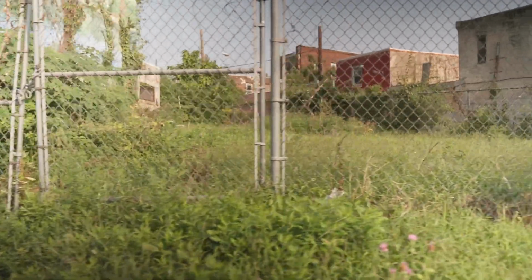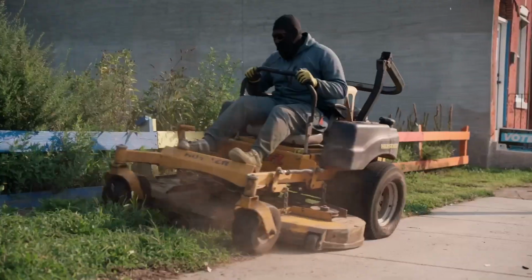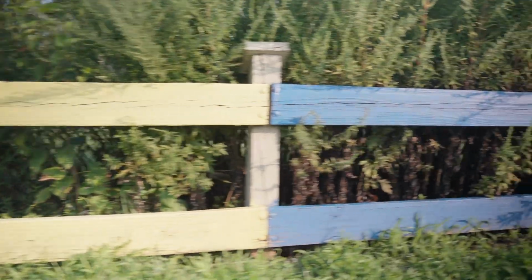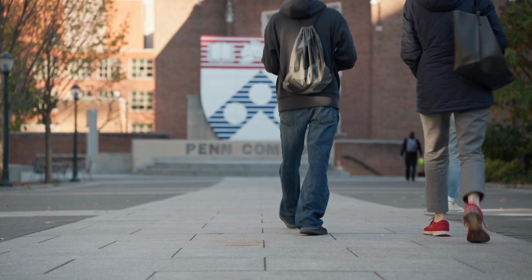If you think about living next to or walking past a lot that's unmaintained, dumped on, filled with weeds versus one that is clean and green, fenced and welcoming to you, it's a major difference and it really transforms community life. Penn and Wharton have been critical partners in our work for more than a decade.